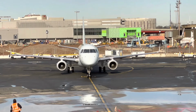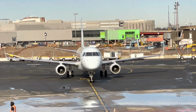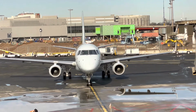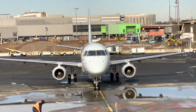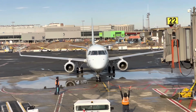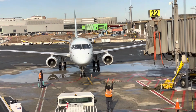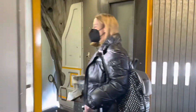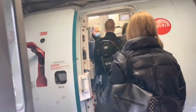Now, I am kind of excited to be flying this aircraft, as it is very similar to the E190, being nearly identical when it comes to passenger experience. And although I've flown the Air Canada E190 on several occasions with mainline, I never got to do a trip report on it. So it'll be interesting to see the old Air Canada experience. Now, without further ado, let's step on board this Air Canada E175.